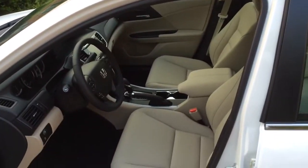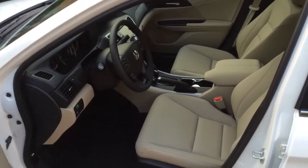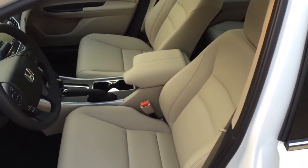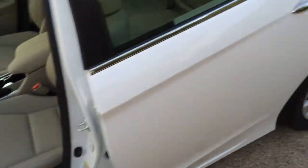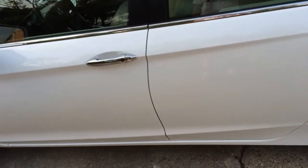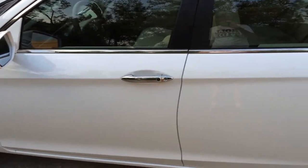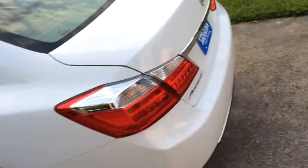This one's called the Orchid Pearl White with the ivory leather interior. The ivory looks good on the white, I thought. I'm not a big fan of white cars, but if it's got pearl in it and that lighter beige interior, it just looks good on this car, I think. It's not a Challenger, but it's all right.